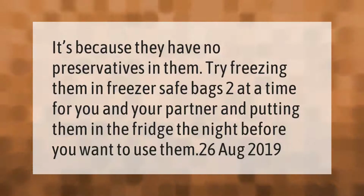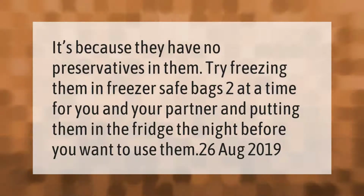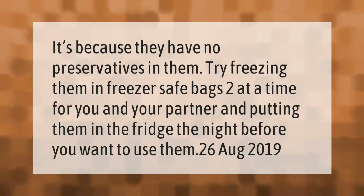It's because they have no preservatives in them. Try freezing them in freezer-safe bags, 2 at a time for you and your partner, and putting them in the fridge the night before you want to use them.